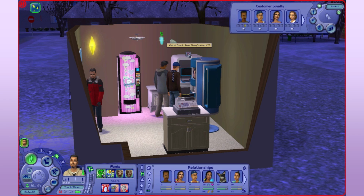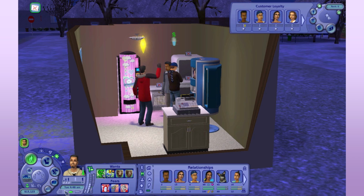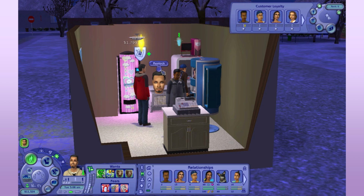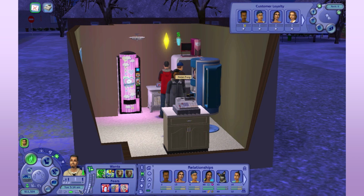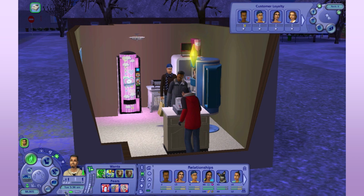Oh, is somebody buying something? Oh, shiznit. But we're losing money though because everything is too cheap. Whoa. Somebody's definitely buying stuff. He needs to restock stuff. And then he's gotta go ring up this customer. Hurry up. Oh, he's buying something too. But we're losing so much money.